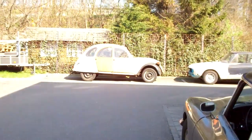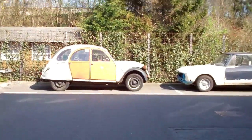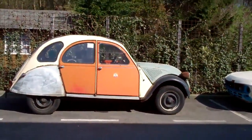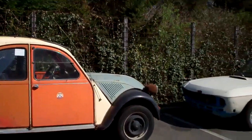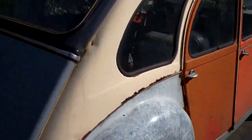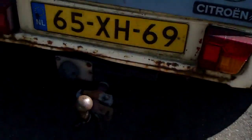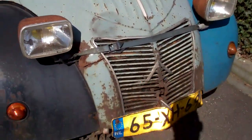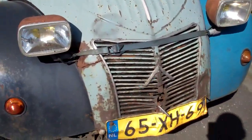Let's see, there's another, I think it's his own 2CV. Oh yeah. Multicolored, no problem. Trailer hitch for the big trailer. What? No tie wraps, no straps.